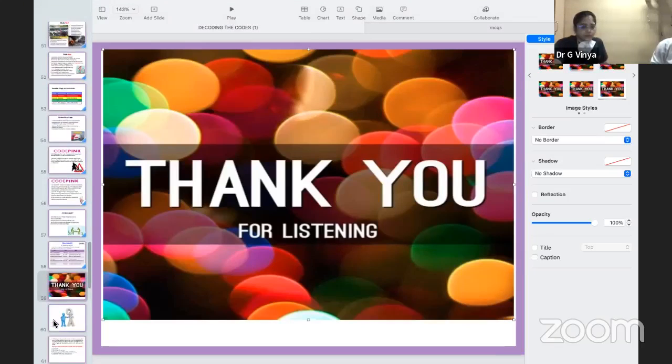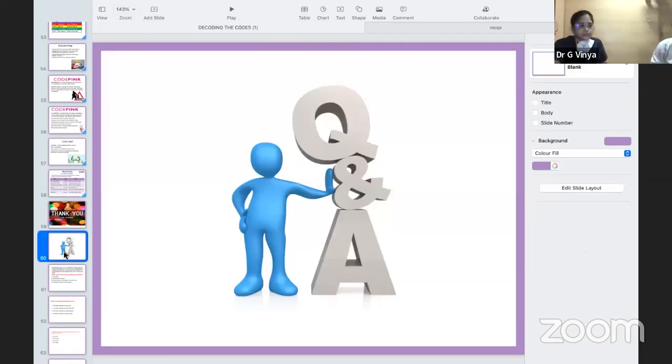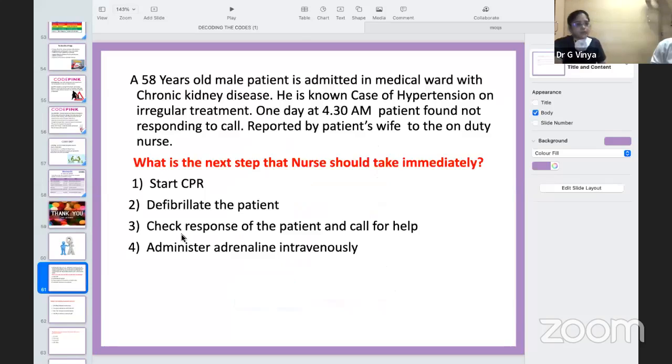We have a few MCQs. Please type the answers in the chat box. First question. A 58-year-old male patient is admitted in the medical ward who is a known CKD with a background of hypertension and was on regular treatment. One day morning at around 4:30 a.m., the patient is found not responding to any call and the patient's wife reports to the nurse on duty. What is the next step that the nurse should take immediately?